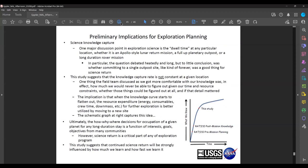If you look at this curve down here, this is kind of how we feel like we got it. RATS 10 pre-mission planning was about here. We got to about here with what we had from the post-mission stuff. By taking the field stuff and the lab stuff, we were able to drag it up to here. It is pretty quick that the thing flattened out. And yes, you could go back and spend a lot more time there, but are you going to drastically change your interpretation of what's going on? The answer is probably not.